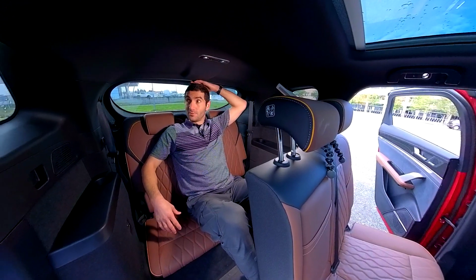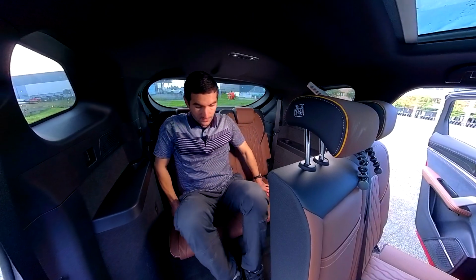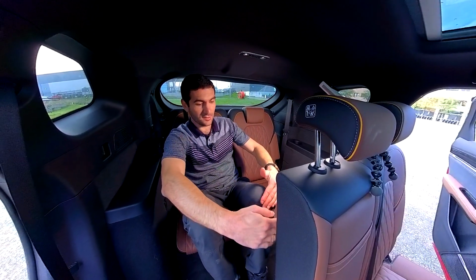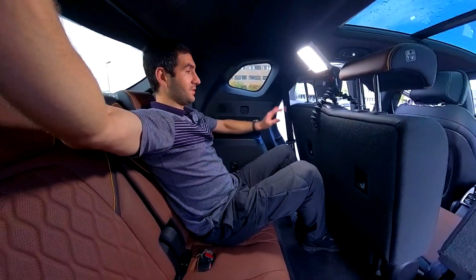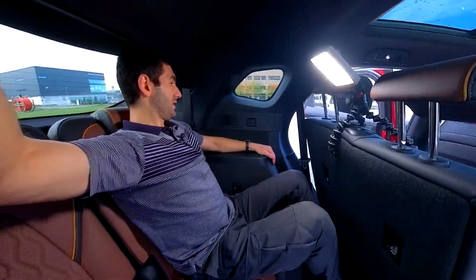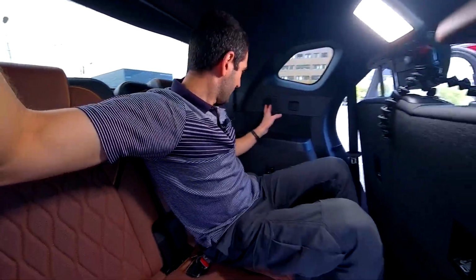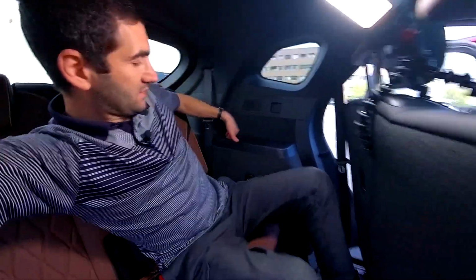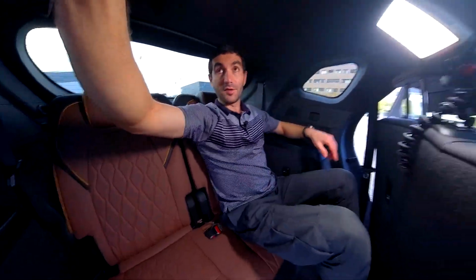There is some room for my head. I'm not touching the ceiling for sure, and there is still some room over here left. So I would say it's pretty enough room. Again, this is adjusted to my height. I can sit comfortably over there, and I have my elbow rest. I have what here? A speaker, a cup holder. These seats are not sacrificing leather quality or whatsoever.